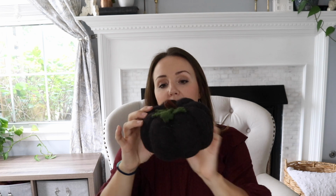And then, like I said, my other items were from the Target dollar spot. So the first thing was this little felt pumpkin. It's kind of a brownish color. It was only $3, and it has a cute little leaf at the top. They had some without leaves that I didn't think were nearly as cute, but I also got this one. It's gray. It has the little leaf, also $3 at the Target dollar spot.